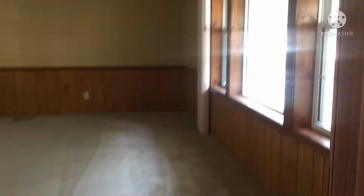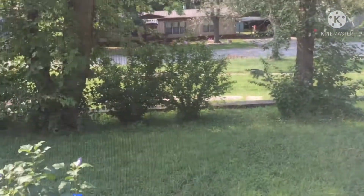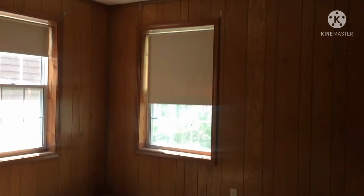Today is September 10 and we're now at the house, and we got the house. It's where you put your spoon and fork, I think, glasses, parking table.